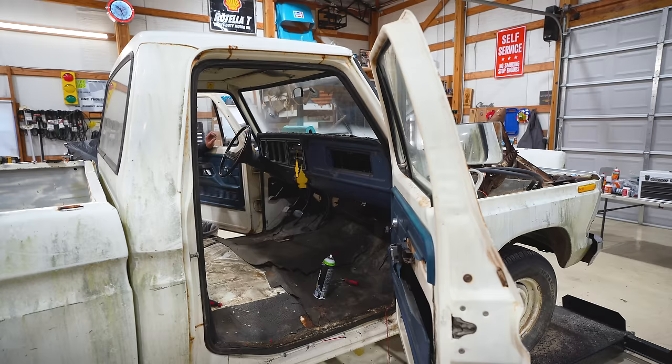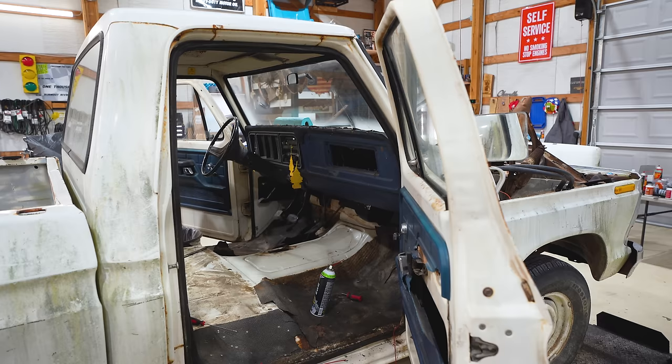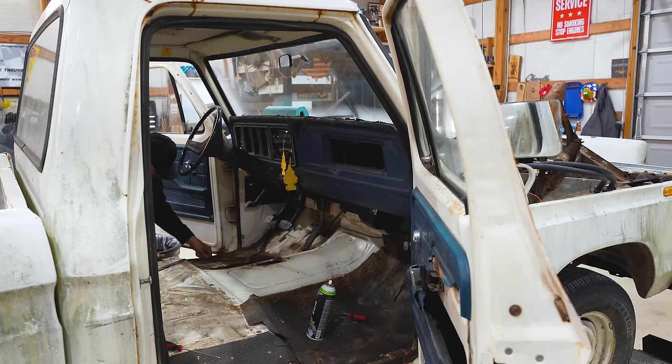Surface rust. Not bad. Looking okay-ish. You guys let me know in the comments. What am I looking at with this wire here? It's got a two-prong connector on it. It's probably the driver's seat belt, maybe. I don't know. They had that technology back then.